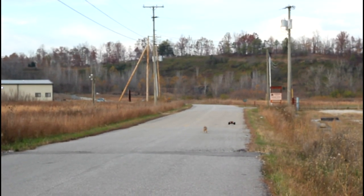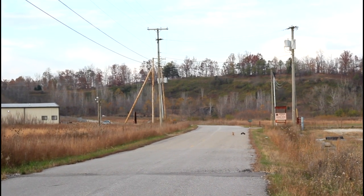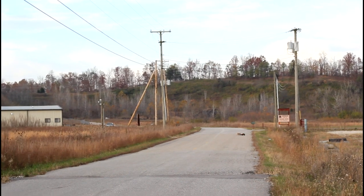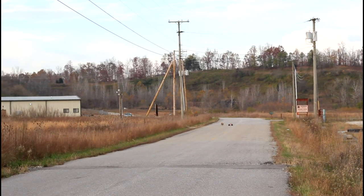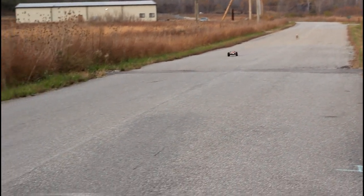Driving pretty straight. Now that is not max speed. I just wanted to get down there so I can head towards us. And probably Popeye kind of gets out of the way a little bit here. Okay, here we go. Nice full throttle. And it's fast.